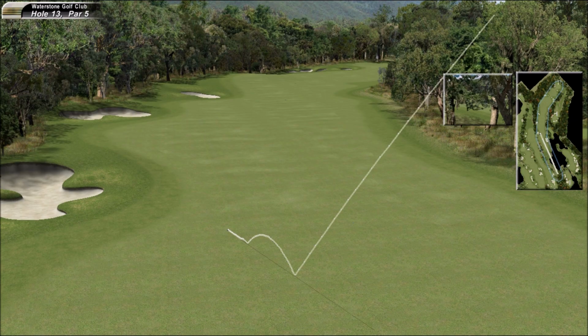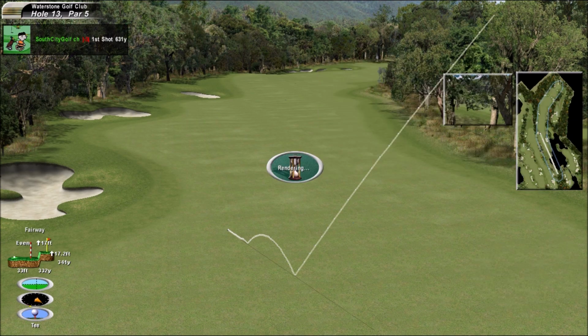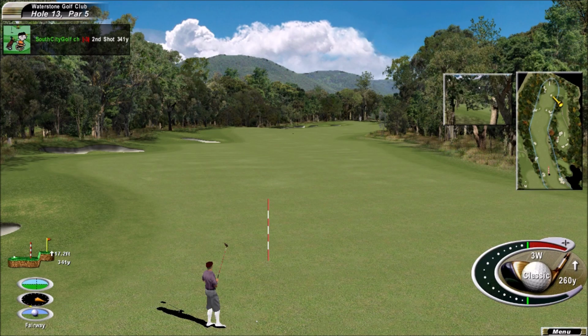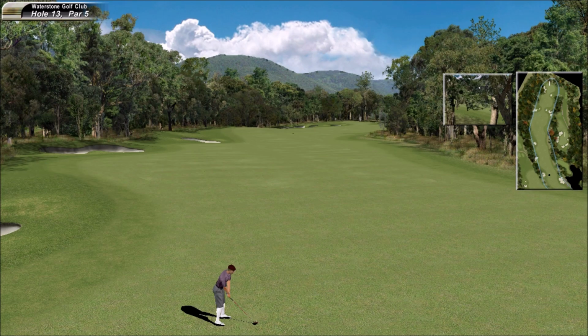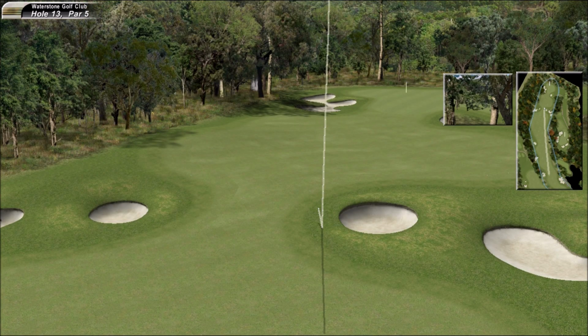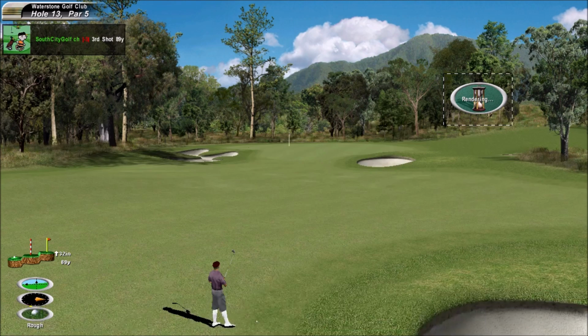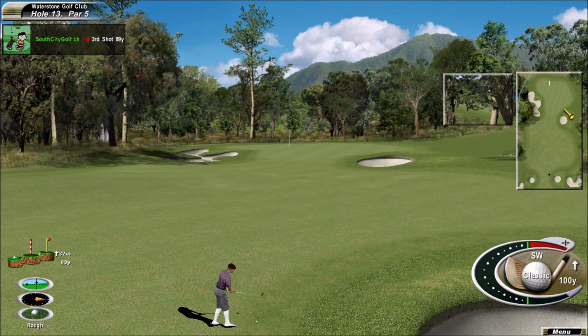Nicely positioned for his second. Trying to hit it too hard, knowing that he probably can't get there in 2. Ooh, and a cry of 4. Well, Peter, that 3-wood has put him in a bad spot here. Well, if it's a good lie, he might be able to tweak one up the fairway. This is going to make a different sound, like he's taking a swipe at a roadkill possum.